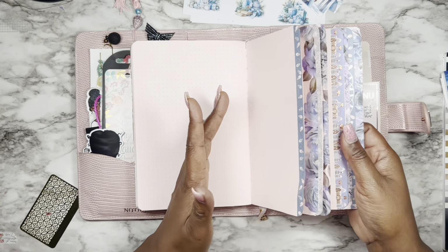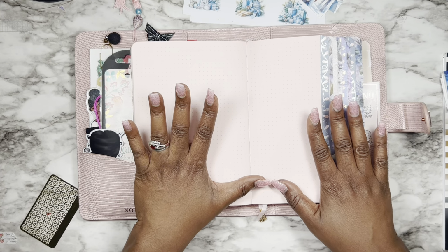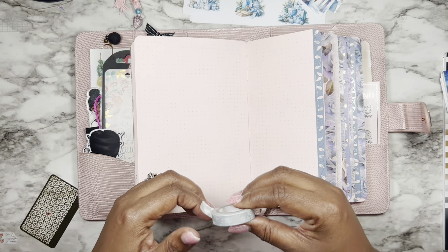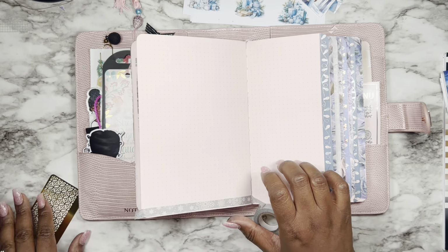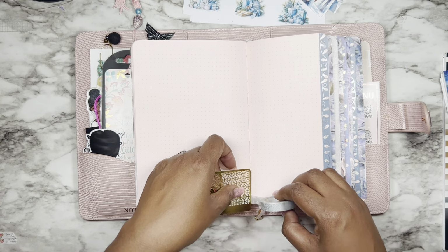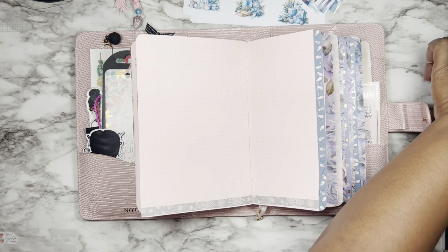Okay, now that I've got all my waterfall pages created and all of my corners rounded, now I want to start setting up my daily pages. So I'm going to use any combination of these washi tapes that I'm just feeling at the time. And I just want everything to be kind of organic and just kind of roll with it type of vibe. I will probably put a full box on each page.